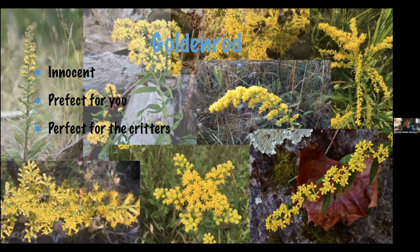It is a very important species for critters, for the late season bees, queen bees who need to stock up on resources for the winter, male bees who need to fuel up for that one last push before they freeze off, the butterflies that are migrating, the birds eat the seeds. It's just a really important plant and everybody should have one in their garden. So I encourage you to get out there and find the goldenrod that is the perfect match for you.